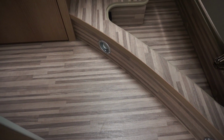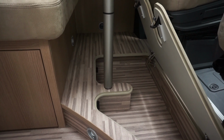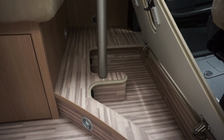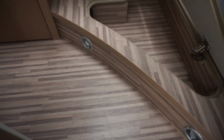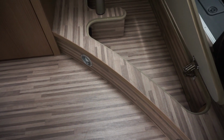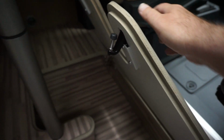Now, if you have a lot of outlets, in my opinion, the blown air heating isn't particularly efficient. Could that bit there be gotten rid of and have that flat all the way at the back? Possibly. Right, you also get a good idea here of what the floor's made of. Close this and close that.